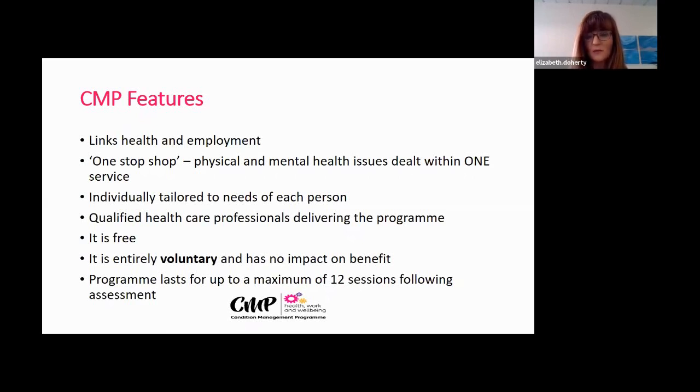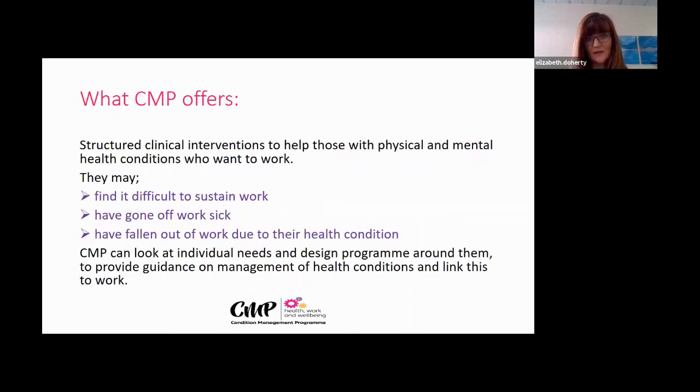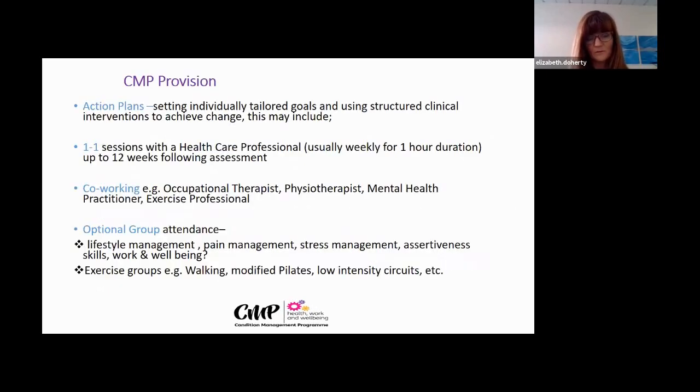And the program lasts for up to a maximum of 12 sessions after your assessment. So we'd offer structured clinical interventions to help on both the physical health side and the mental health side. For people who are finding it difficult to stay in work, people who might have gone off work sick, and those who have fallen out of employment because of their health needs as well. So we look at your individual needs and design the program around you.